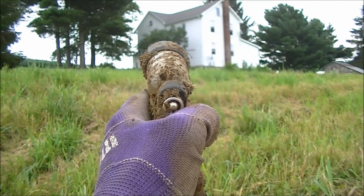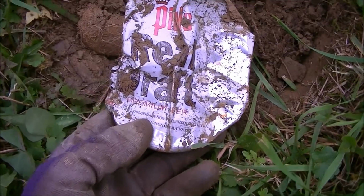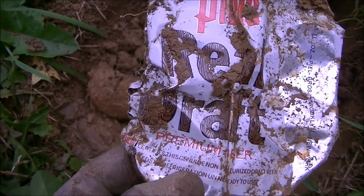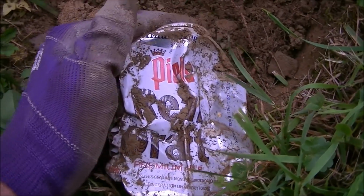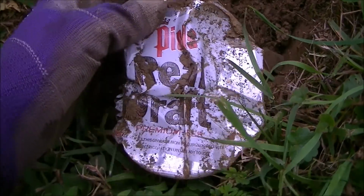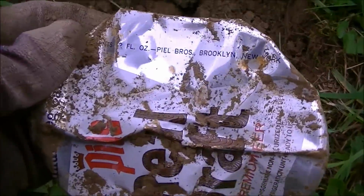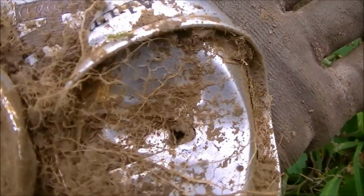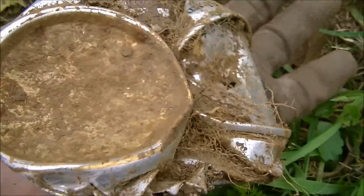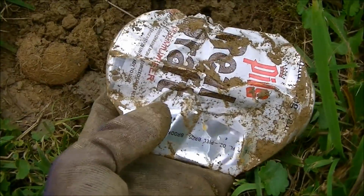Squirt, squirt, squirt. Well, not quite what we're looking for, but it is a target. Well, of course a can's going to sound really good. Never seen this type of can before though. Real Draft Premium Beer. Huh. Somebody tell me how old that is. I have no idea. Brooklyn, New York. Anyhow, carrying on. Oh, let's take a look at the top. Oh yeah, old style tab there.